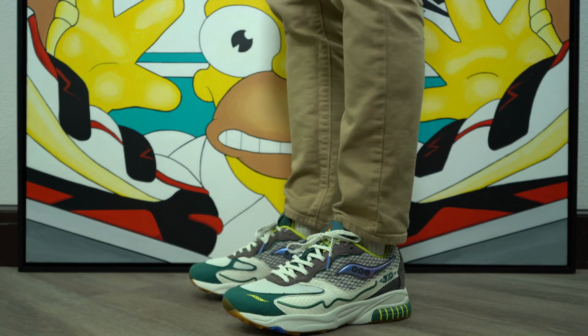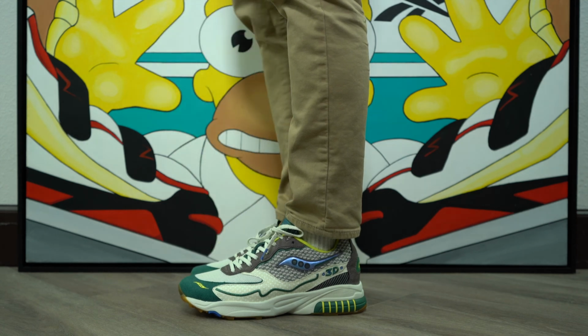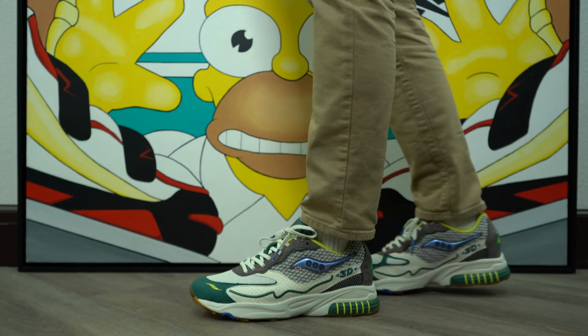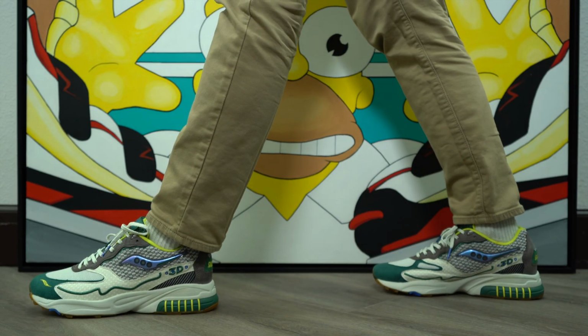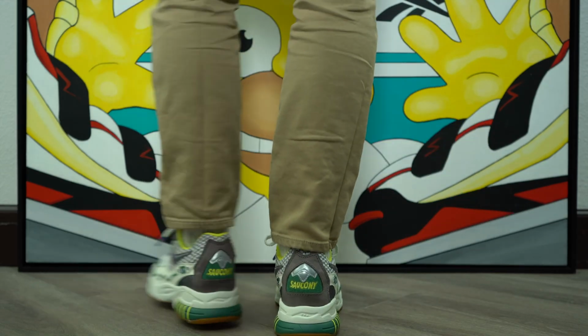My foot is a normal size foot, not wide, maybe a little bit narrow. I do like wiggle room in the toe box, and I do not like lockdown in the midfoot. So this shoe to me fits really nicely true to size. So I would say whatever you normally get when it comes to Saucony shoes, order that size, because I think that's going to fit fine for you.